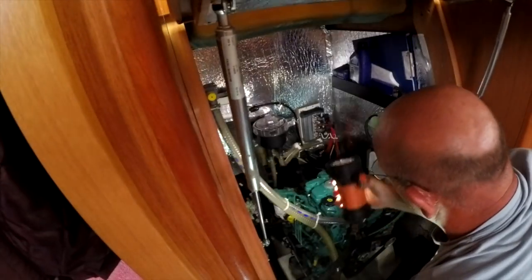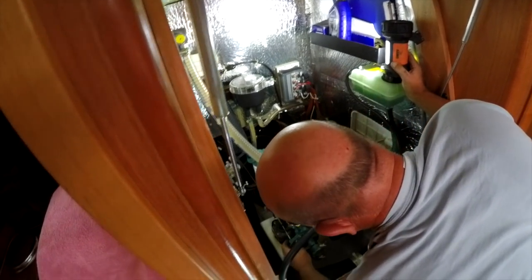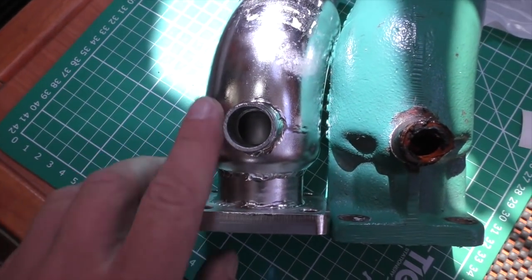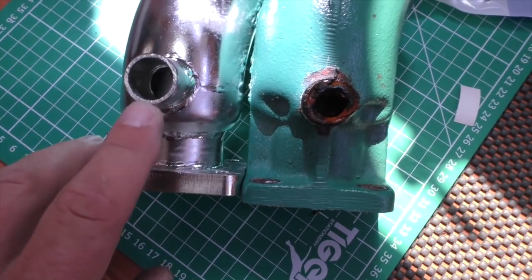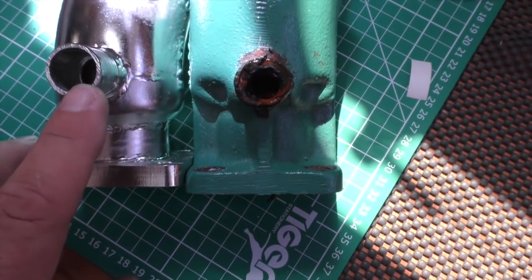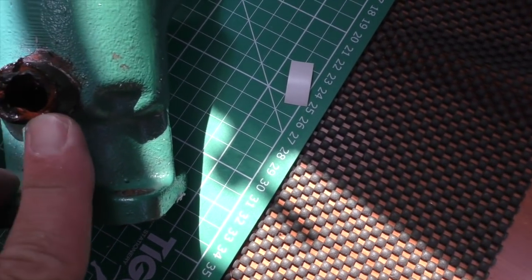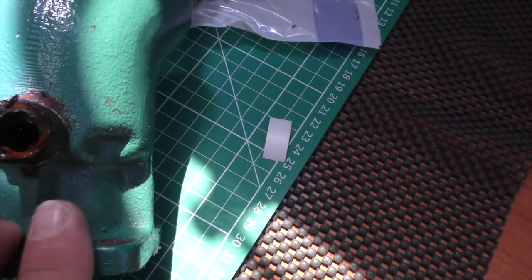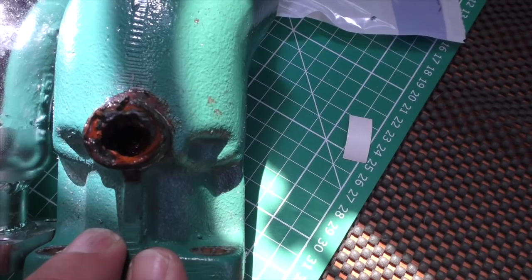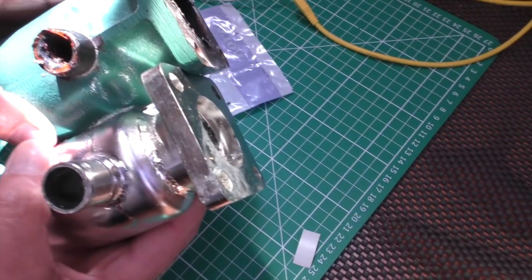There's the water coming out the back. Good flow. Perfect. Side by side, you can see this hole here is well over half an inch, and this one is fairly badly clogged up. I would say it's lost half of its capability. See that? Better? That's better, yeah.